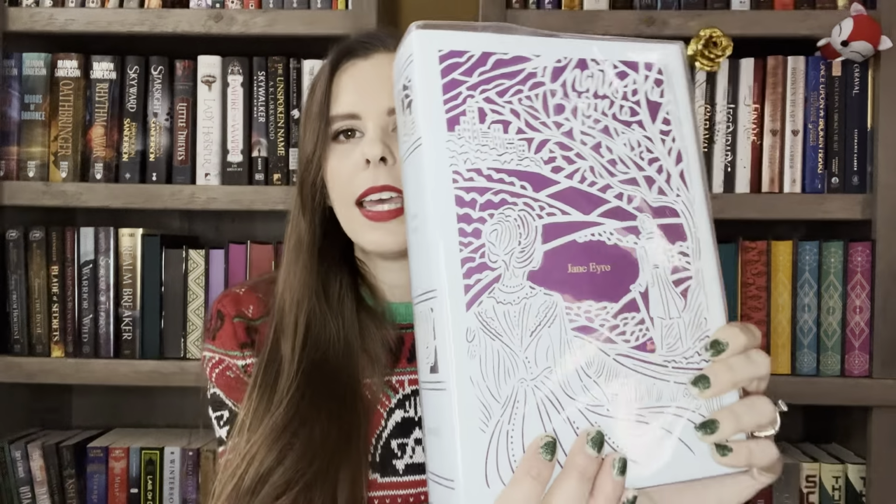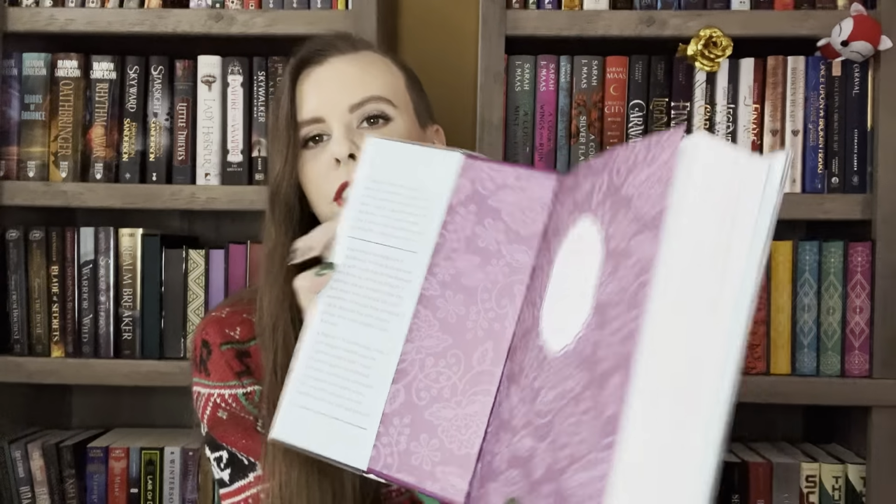It's beautiful. It's kind of light blue and has this pretty berry color underneath in the pages. And the quote on the back to match the season is, "It was quite at the other end of the house, but I knew my way, and the light of the unclouded summer moon entering here and there at passage windows enabled me to find it without difficulty."